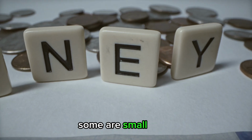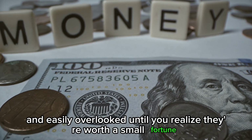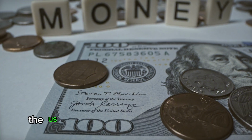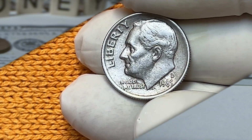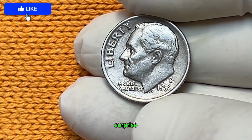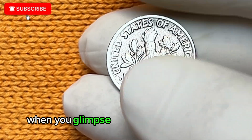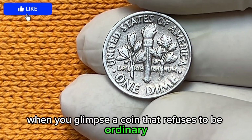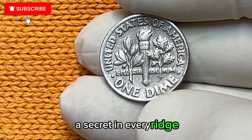Some are small, silver, and easily overlooked, until you realize they're worth a small fortune. Let's uncover the US dimes that turn pocket change into prized collectibles. Spark. Surprise. Splendor. That's what you feel when you glimpse a coin that refuses to be ordinary, one that promises a story in every scratch, a secret in every ridge.